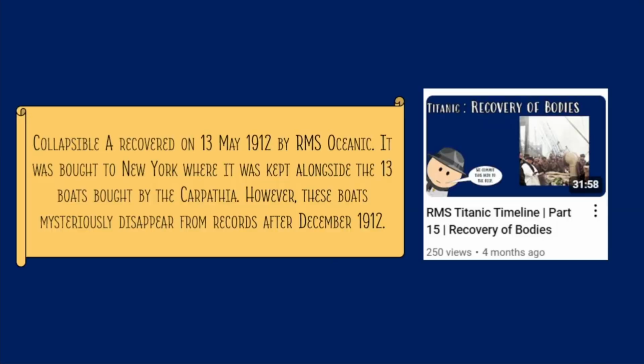The 14th boat was the RMS Oceanic's recovered collapsible A. So the Oceanic was basically passing when they found this collapsible boat and they picked it up. I have discussed the whole story in detail in my video part 15, Recovery of Bodies, so you can check that out for details. Suffice to say, these boats mysteriously disappeared from records after December 1912.